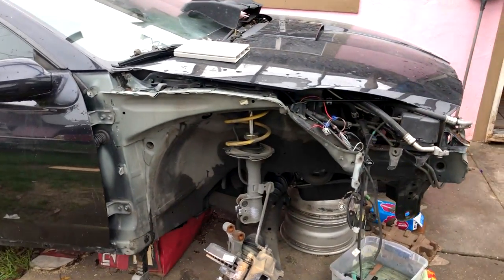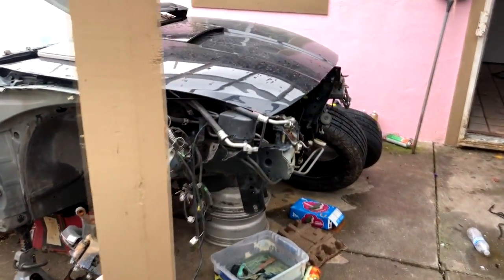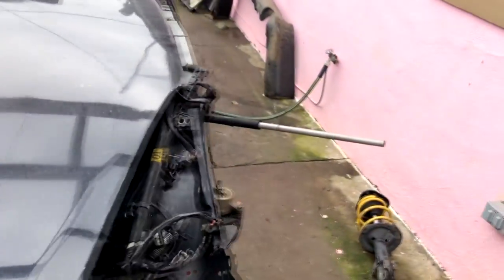Guy went over a center divider. Car's totaled. It's not worth bringing it back from the dead, so I'm just gonna scrap it, removing most of the stuff that I can before I send it off to pick and pull.